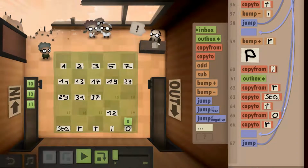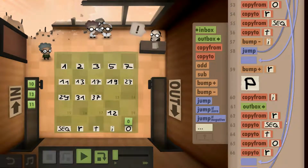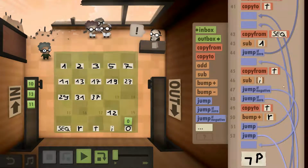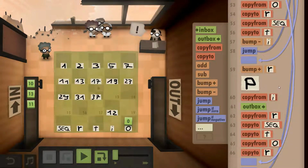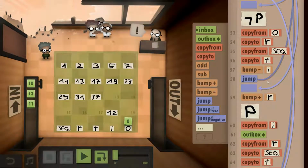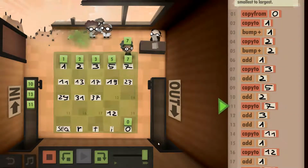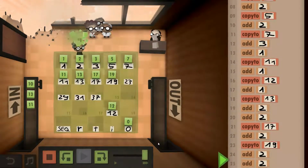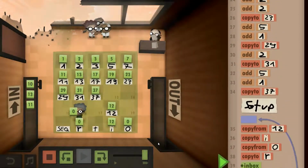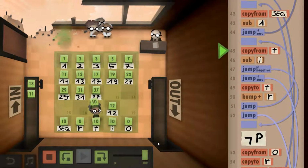Where do we reset? Oh, we reset if we found a prime. We reset and try to find the next prime. And only if we don't find the prime, we go to... Okay, I have no idea if this just works. But we kind of flip the direction in which I counts, which should be okay.